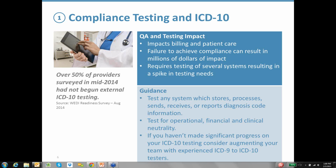This trend made our top 10 list in 2015 because of the broad IT impact of ICD-10 testing and the looming deadline to get the work done by October of this year. Many organizations are augmenting their internal testing teams with experienced ICD-10 testers to address this massive effort. I recommend taking the opportunity of the ICD-10 testing initiative to refresh both your manual and automated regression test suites.